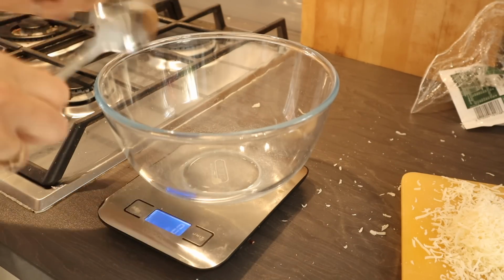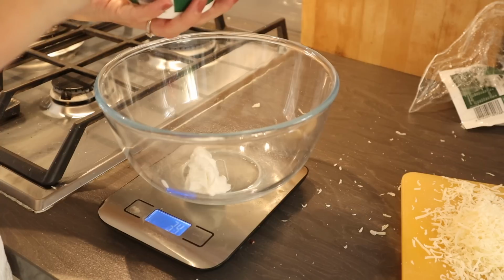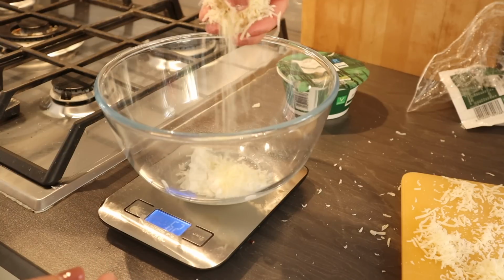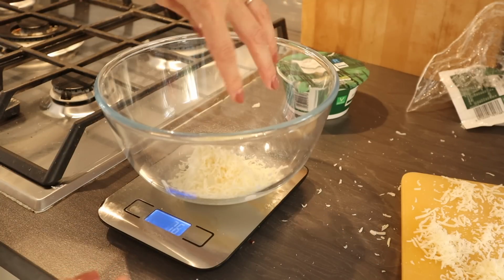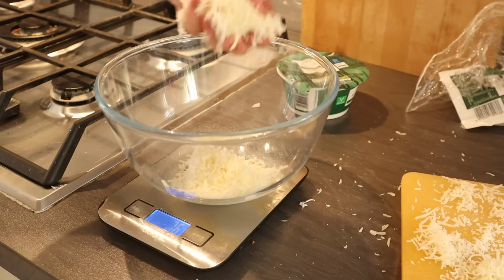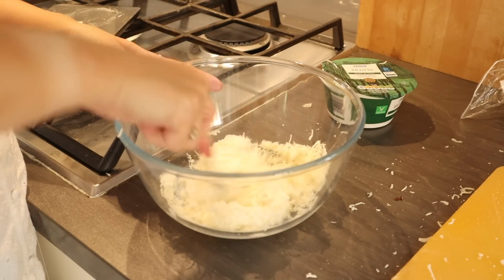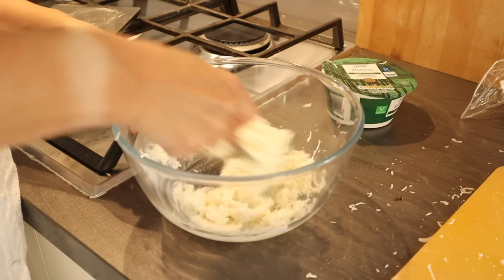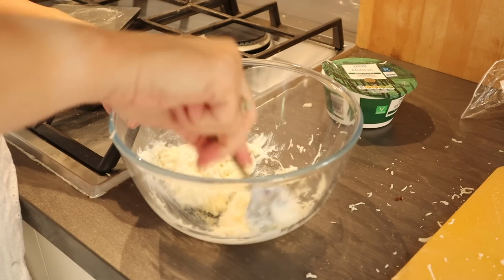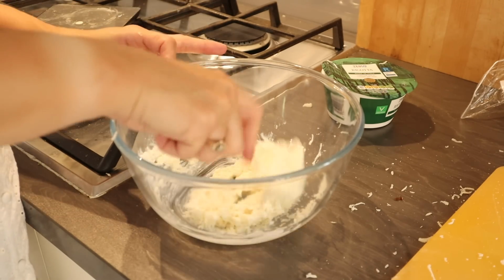So what you want to do is, in a bowl, mix together all the cheeses. So you want around 40 grams of the ricotta, not much parmesan, probably only around 10 grams, and then around 20 grams of mozzarella. Mix it all together in the bowl, and then when you dish up, you just want to basically put a couple of dollops of this into each of the bowls. Honestly, it is delicious.